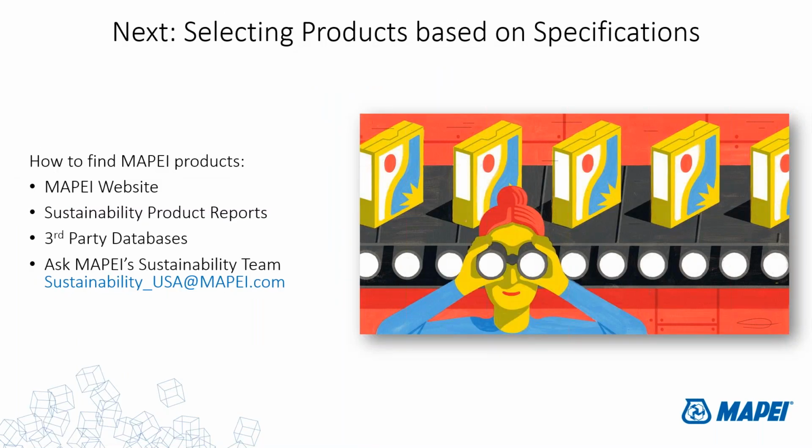After reading the specs, in the vast sea of green product documentation, it's still pretty difficult to find VOC specific information, because now the project team has to, based on specifications, reach out to every single manufacturer for every single building product or material to get this information. At Mapei, we have this information available in several places, one being our website, two, sustainability product reports. There's also third-party websites like Mindful Materials or Ecomedes or individual certification pages, or asking the sustainability team at Mapei.